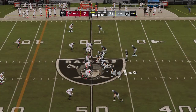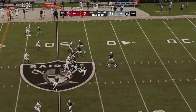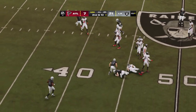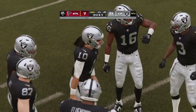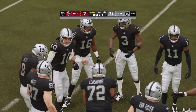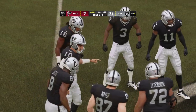So after the incompletion on first, now second and 10. He'll look to throw. Short throw, and that's hauled in by Mayer. They get 6. That'll leave them with 3rd and 4. Let's not quibble about the gain there on second down. That was a positive play because that was a take-what-you-can-get situation. Got out to the tight end. Now it gives them a much better opportunity to convert on third down.